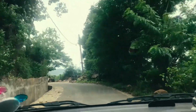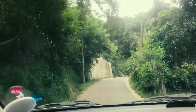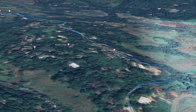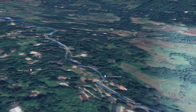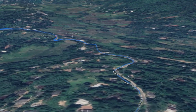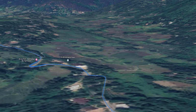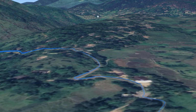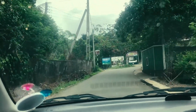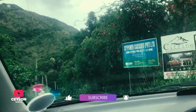Road is very narrow, so drive carefully for your own safety. From this point, you will catch sight of a Pahanthudawa poster, then turn left into a rocky road.